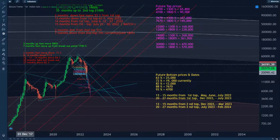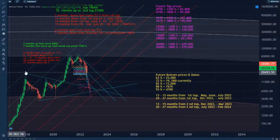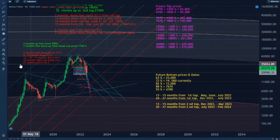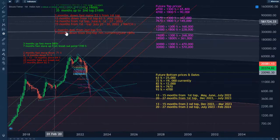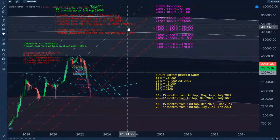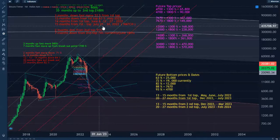We've seen these time counts repeat. This has been a reoccurring phenomenon. All these numbers have repeated and continuously repeated, and we're doing that right now. So I'm saying to watch out. I was saying watch out around the end of July, that we could have a bottom, and then maybe a fake out. And that's what we were talking about in the last tutorial.